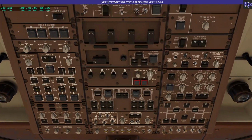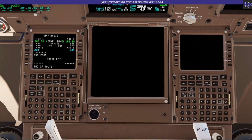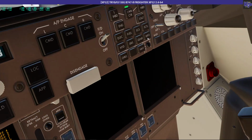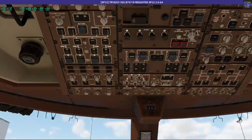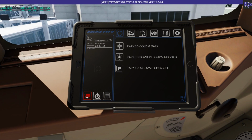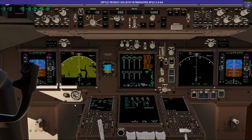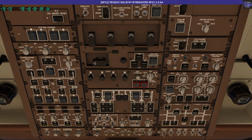Why are we on blank screens? Because it hasn't automatically activated the APU. What the heck is going on? Did we not start the APU? I thought I did. Where's the status display? Well, let's quickly conjure up the GPU and connect it, because it is really available. And we realize that the APU is indeed off. This is strange. See, I can't actually start the APU, so this seems to be another little bug.